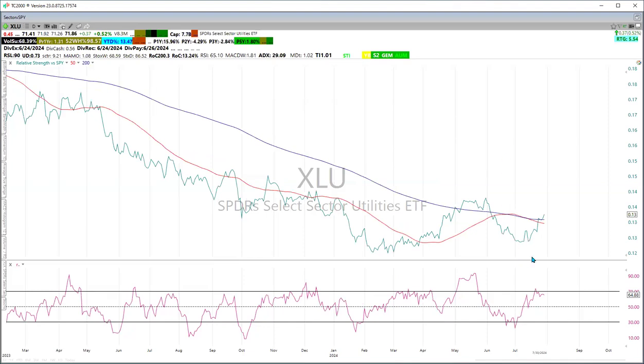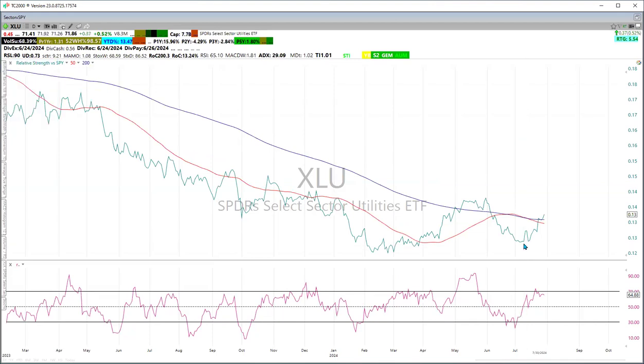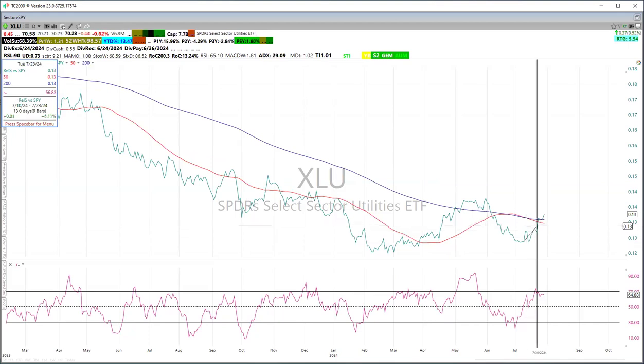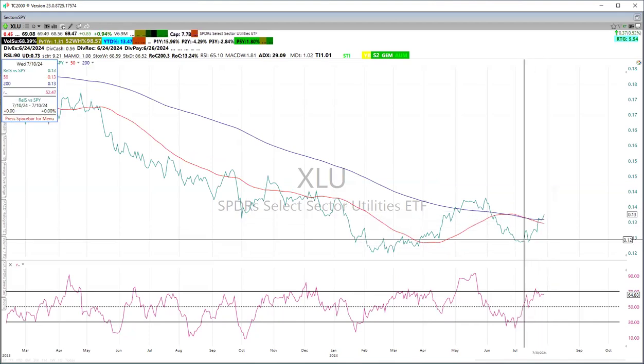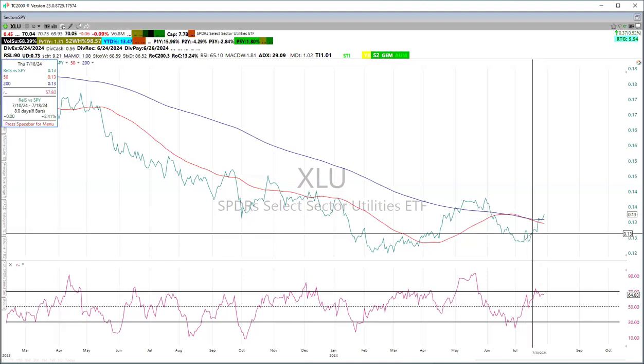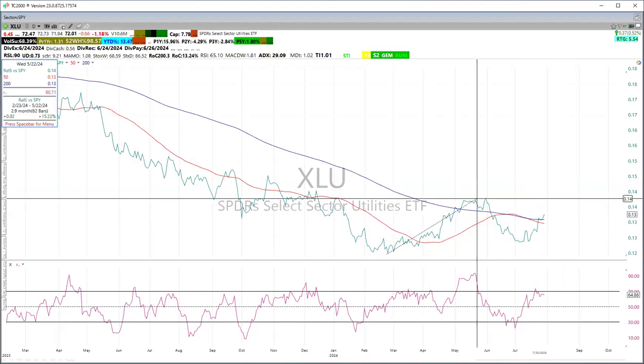And utilities is also defensive by nature. So again, if we pick the same date, we can see the same story as consumer staples, an uptick. Again, we have to monitor this to see if this is going to become something meaningful. Not enough data here to read too much into it yet. Overall, the trend is down, but we're getting a little counter trend move here, just like we got a little counter trend move over there.